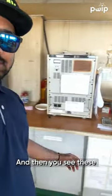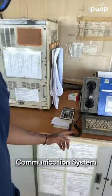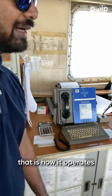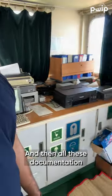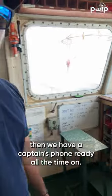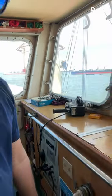And then you see this communication system looks so old school, but that is how it works here, that is how it operates. And then all this documentation, then we have our captain's phone ready all the time on.